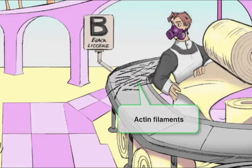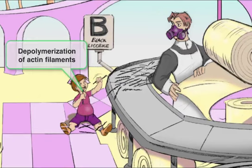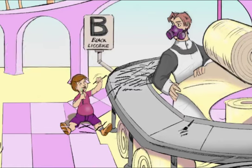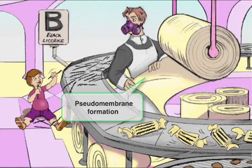We've even drawn them to look a little like actin filaments all over the place. And we have this little chunky kid who escaped from the rest of the field trip group who is chewing them apart, which represents the depolymerization of actin filaments. To remember the pseudomembrane, we'll have this worker packaging the licorice in sheets of yellowish plastic. And these should definitely get you thinking of membranes.